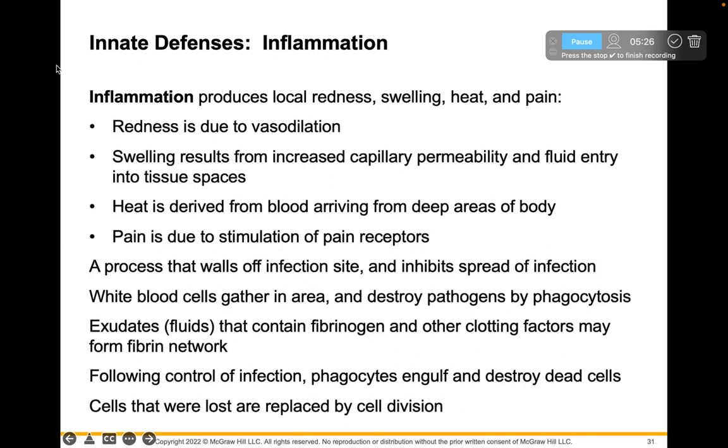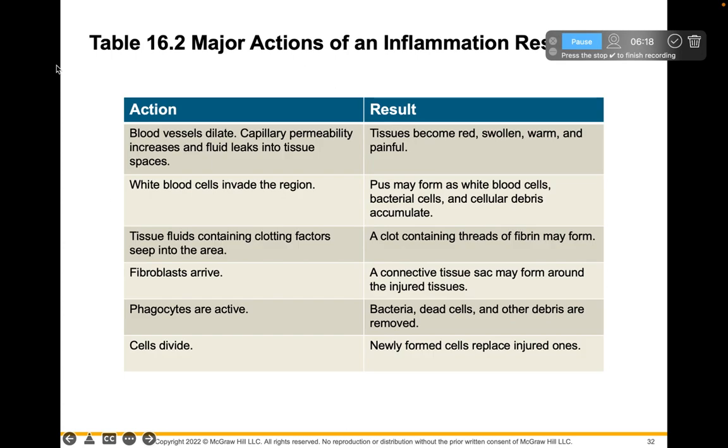And this is a way to wall off the infection site, and it brings more blood to the site, and where there's blood there's white blood cells. And remember, white blood cells can gather here, and that's what's going to destroy the pathogens. So these are the macrophages, all the different phagocytes that will come and eat up any of the bacteria that got in on this cut or whatever. Exudate is fluid that contains fibrinogen and other clotting factors. So this is where we're going to start making a clot and a scab, so that we keep any more bacteria from coming in. And we're just going to destroy these pathogens and try to keep them from spreading. Any cells underneath that were damaged will be replaced.